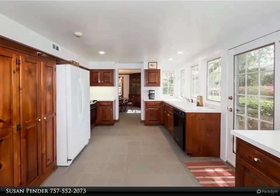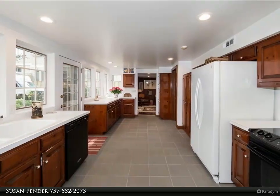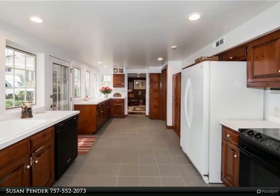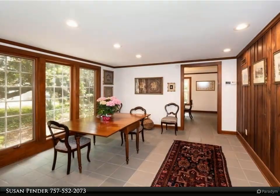Main house offers original tongue and groove knotty pine paneling, 2 fireplaces, family room with wood beam cathedral ceiling, glass enclosed sunroom, dining and breakfast room, and a warm and inviting kitchen.